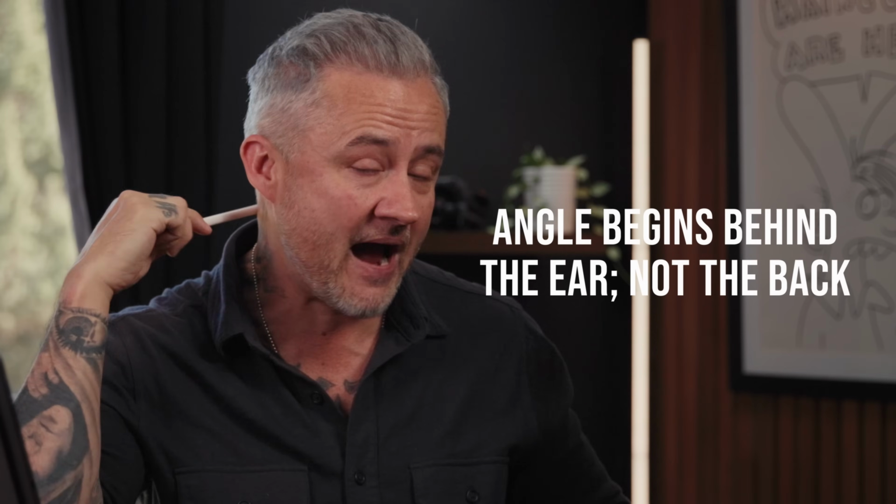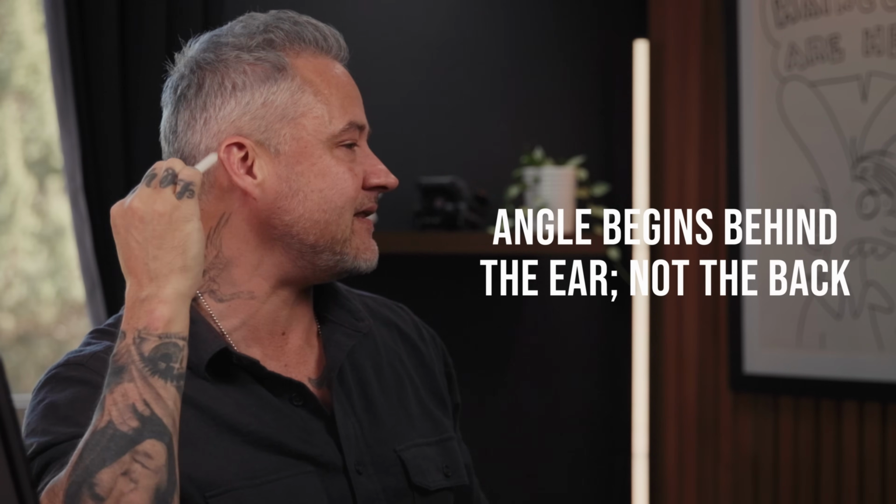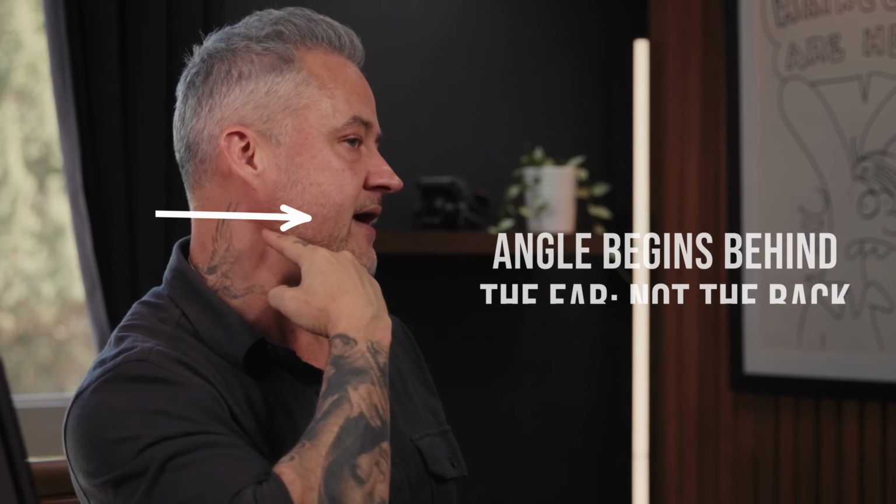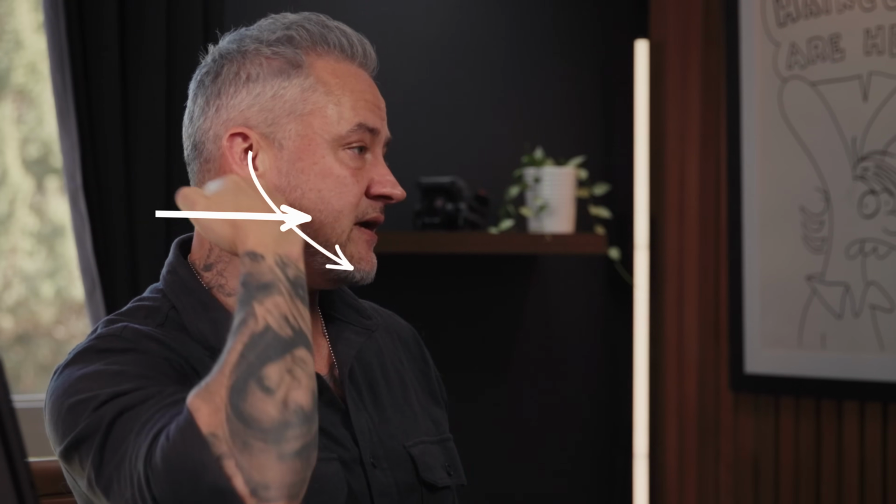How much do you A-line a bob? Well, what's right and what's wrong is what you like, but I will tell you this. An angle on a bob does not start at the back. It starts right behind the ear, which means that if it's straight like this and then you angle it to follow the chin, you don't notice that angle as being overly dramatic.